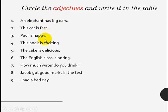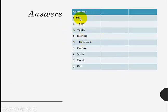Big. What about number four? This book is exciting. The cake is delicious. The English class is boring, but not this one, of course. How much water do you drink? Jacob got good marks in the test. I had a bad day. Remember, the blue means noun. Okay, blue is noun. Red is adjective. Answers, adjectives: big, fast, happy, exciting, delicious, boring, much, good, bad. Those are adjectives, okay?